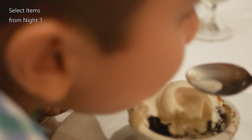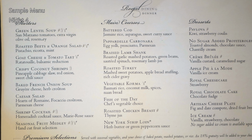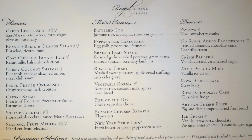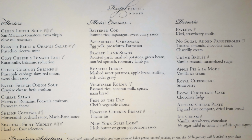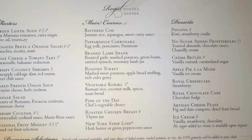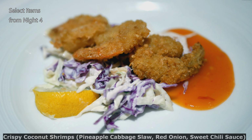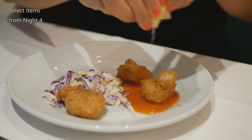There you go. It tastes like a souffle. Does it? Okay. So it looks and tastes kind of like a souffle, huh? Yeah. Isn't it better?